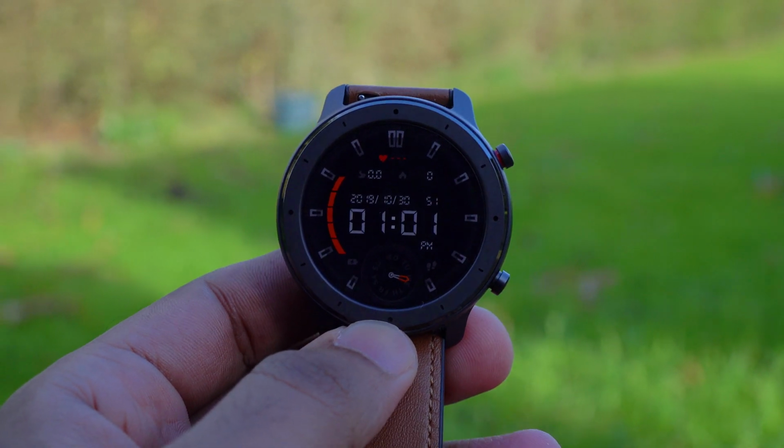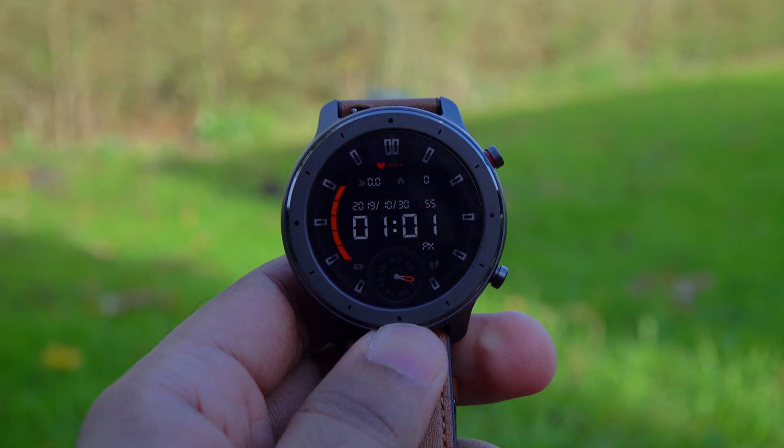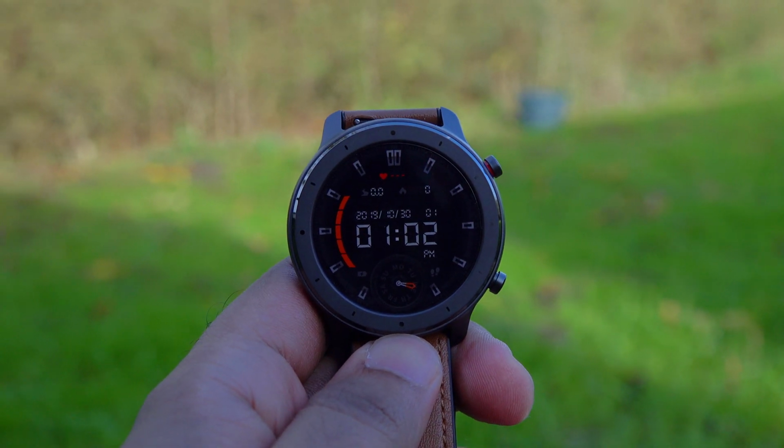The Amazfit GTR is an amazing fitness watch. It has awesome build quality and it's packed with a lot of new tech. But nothing is perfect. These are the reasons why you should avoid the Amazfit GTR.